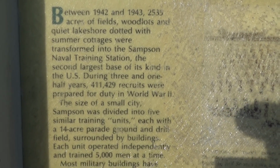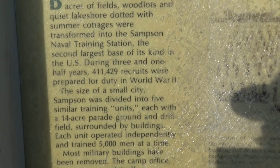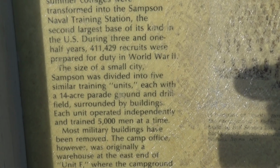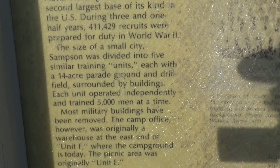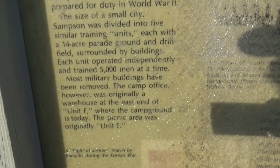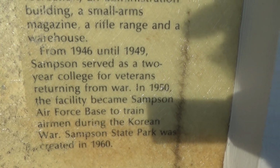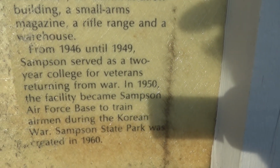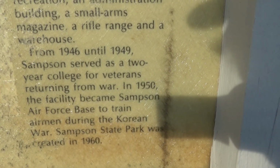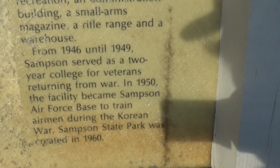The size of a small city, Sampson was divided into 5 similar training units, each with 14-acre parade ground and drill fields surrounded by buildings. Each unit operated independently and trained 5,000 men at a time. Most military buildings have been removed. The camp office, however, was originally a warehouse at the east end of Unit F. From 1946 to 1949, Sampson served as a 2-year college for veterans returning from war. In 1950, the facility became Sampson Air Force Base to train airmen during the Korean War. Sampson State Park was created in 1960.